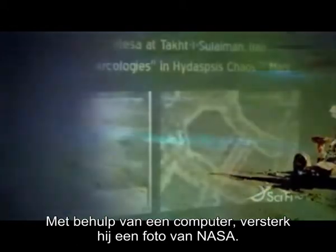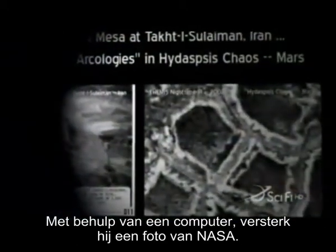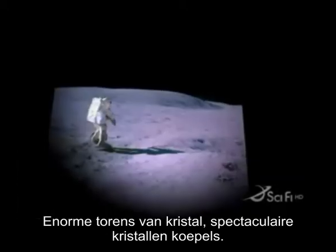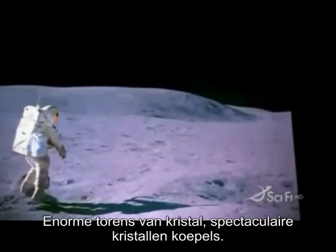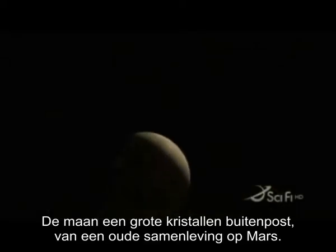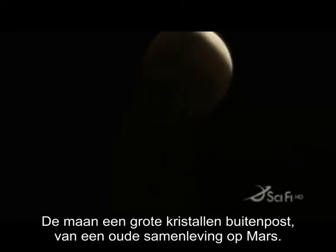Using a computer, Hoagland claims he is able to enhance official NASA photos. What he sees are remnants of incredible structures on the moon's surface, enormous towers of crystal, spectacular crystal domes. The moon, a massive crystal outpost of an ancient civilization based on Mars.